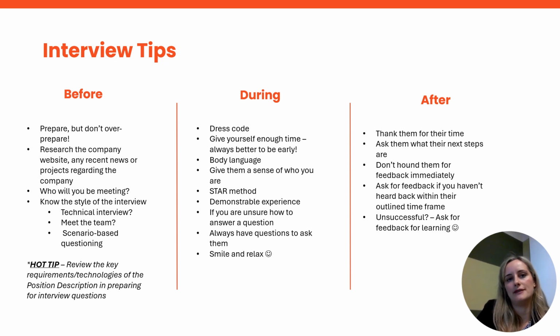As I mentioned previously, usually if you're meeting a team member of HR, they'll quite often ask scenario-based questions. An example of scenario-based questioning could be: tell me about a time where you had to deal with conflict within the workplace and what did you do to resolve that conflict?